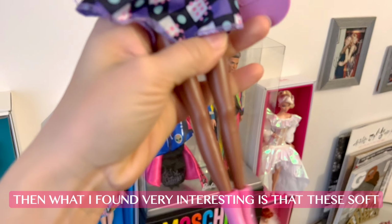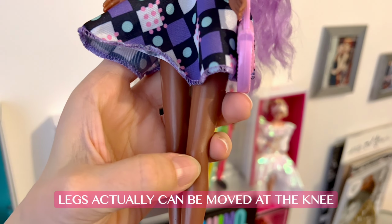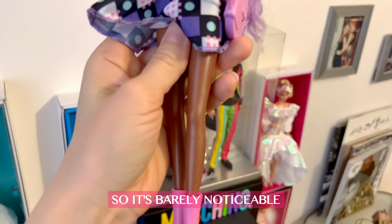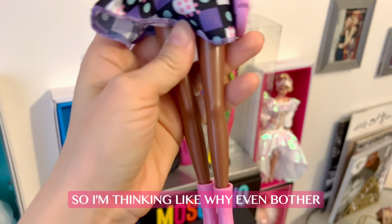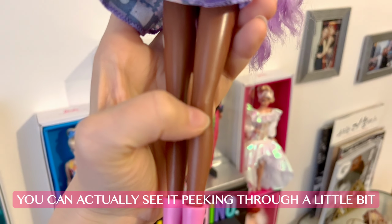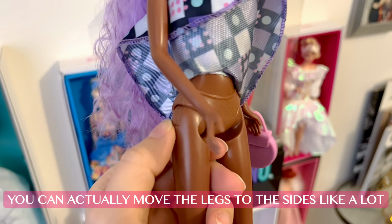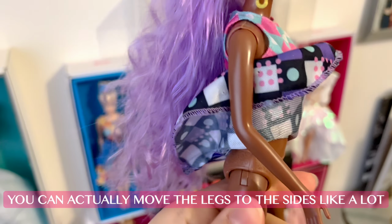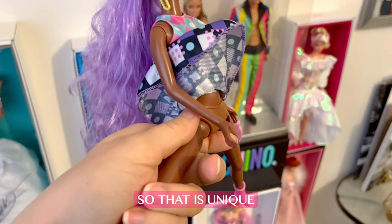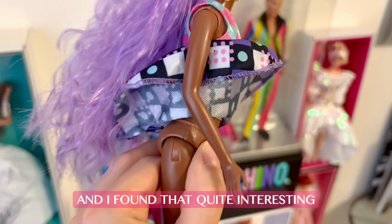Then what I found very interesting is that these soft legs actually can be moved at the knee, but only by one movement, so it's barely noticeable. Something like, why even bother and put a mechanism there in the knee? You can actually see it peeking through a little bit, so that was strange. And also look at this, you can move the legs to the sides a lot, but I only have one hand, see? So that is unique, and I found that quite interesting.